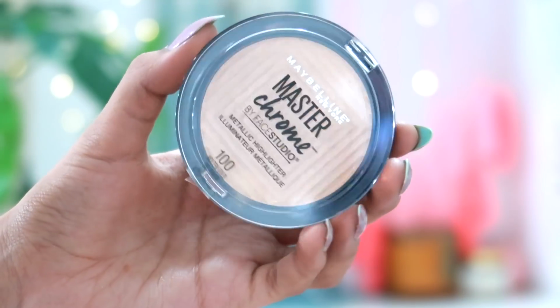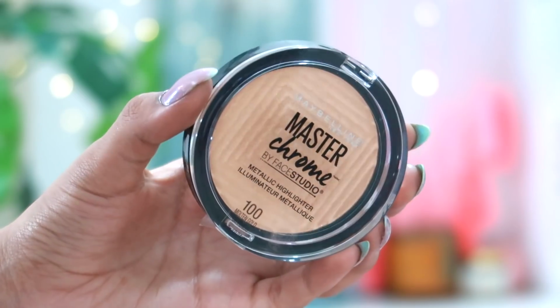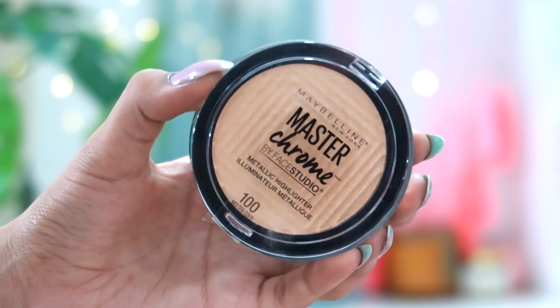The second product, like a random one, is a highlighter, and this is the Maybelline's Master Chrome in the shade 100 Molten Golden. I know I'm a little bit late to this. Everyone is obsessed with this. Aditi loves it, even Malvika loves it. So I was like, let's just try it, and I did. I'm actually wearing it on my face right now.